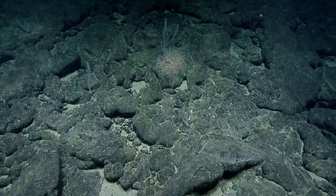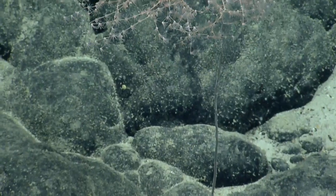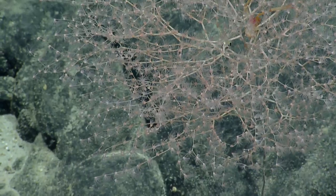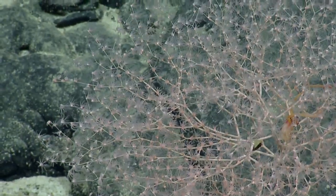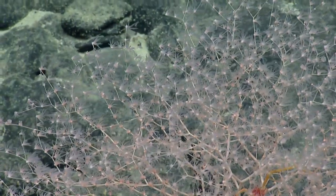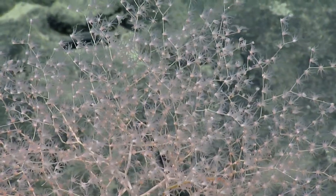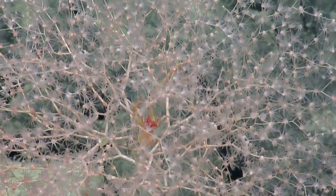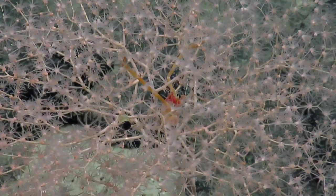Go for zoom. Back in the day, we had no internet here. Very nice chrysogorgia colony with the squat lobster. I think they used to be called Gastroptychus, but now they've been revised into a new genus. A bunch of these squat lobsters. They almost look translucent, part of it. It might just be the angle.